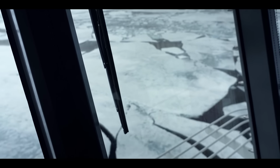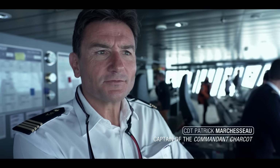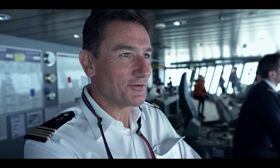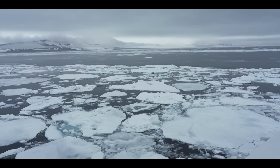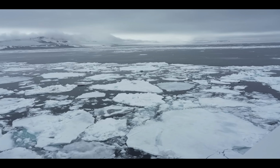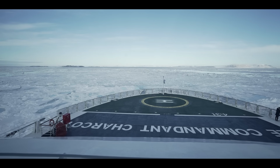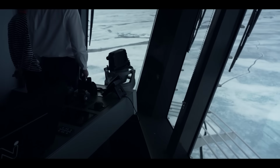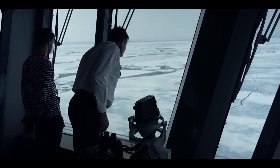We have entered the pack ice that drifts all around the North Pole. We are experiencing Arctic weather. A cloudy sky, a bit of fog. This is the atmosphere of polar explorations. We are currently cruising at 12 knots, and we can barely feel the movement of the ship through the ice. With this type of vessel, we are able to push beyond the limits and explore uncharted territories, new to us but also to the world.